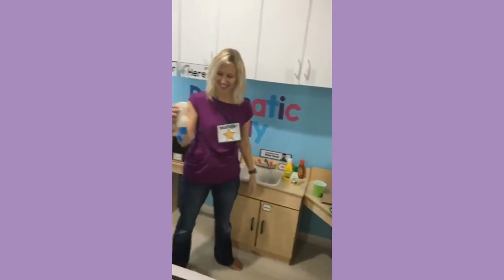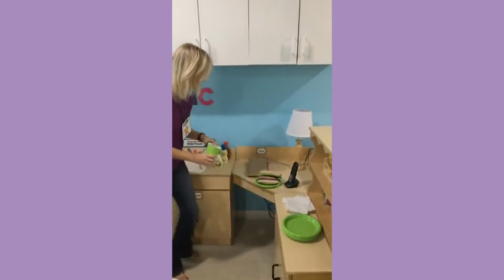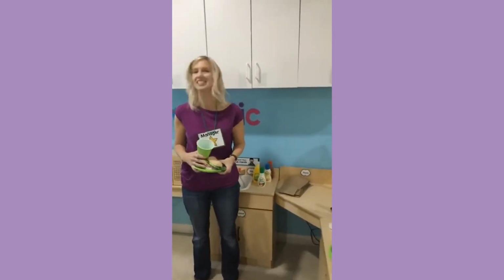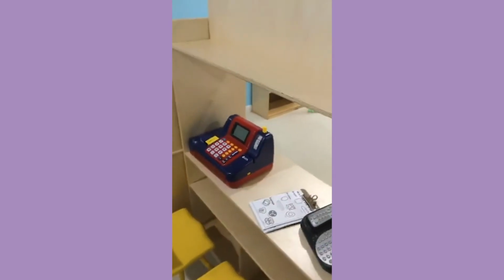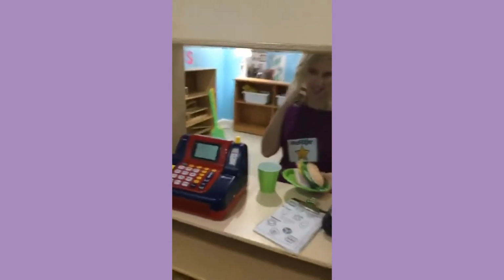The other thing that we put over here were some brown paper lunch sacks for to-go bags, just in case. Part of our dramatic play problem is that we don't have enough customers, so we take a lot of pretend phone orders, and then we put them in bags to go. And then the kids will come over here, and they can ring it up with the little cash register.